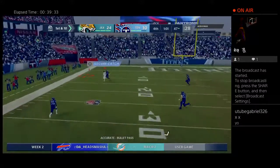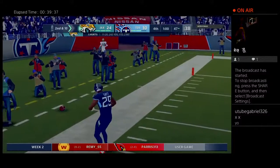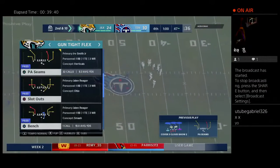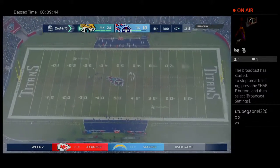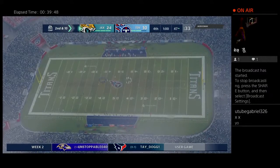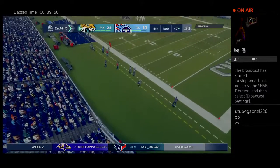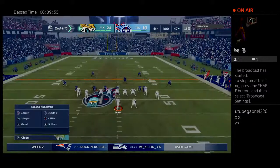He'll fire it deep for Rager. And he bats it away, and it falls down incomplete. Rookie Jalen Rager, the intended target that time. But it's going to be 2nd down and 10. Incomplete pass on first down. That leads to a 2nd and 10.